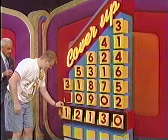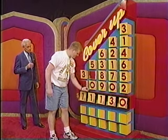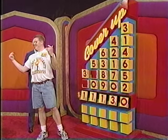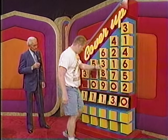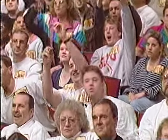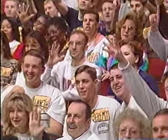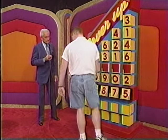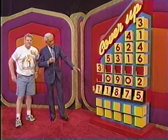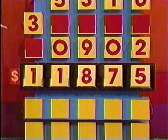Going with the 1 in the first spot. He's checking with one of the engineering students from Purdue who works on automobiles in his spare time. 11,800 what? 11,870 what? All right. Brian, we're going to find out, first of all, is he right? Is the price $11,875? No. Now, don't give up.